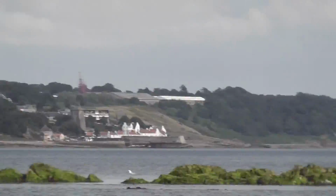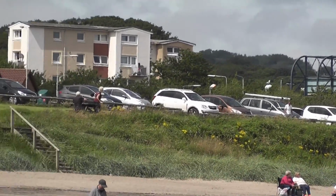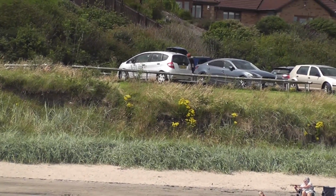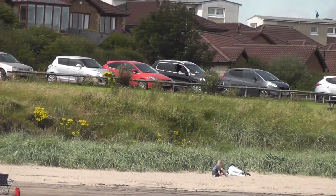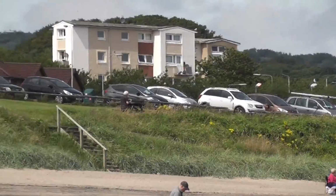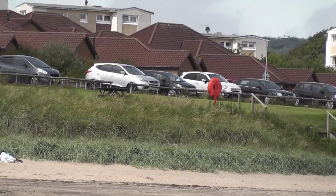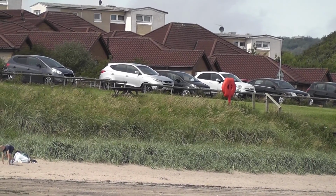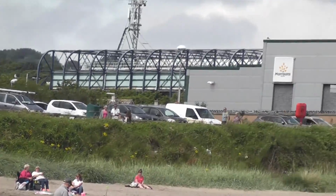If you do decide to fish here, you want to park. There's a big car park up there, public car park. Just note that it gets automatically locked at 10 o'clock, so you have to be out by 10 o'clock or you'll be locked in until tomorrow morning. So there you go. It's just off the main road to get onto the road to Burntisland, etc. You just come off of that at the back of Morrison's and it brings you into this area.